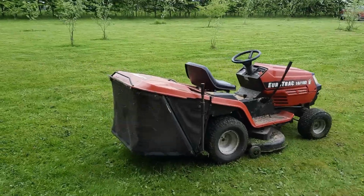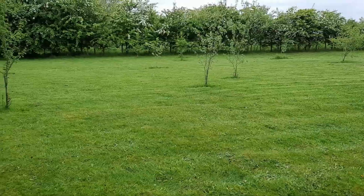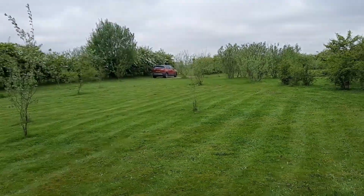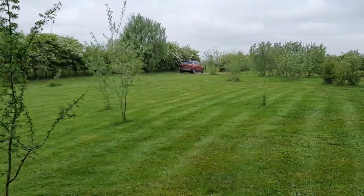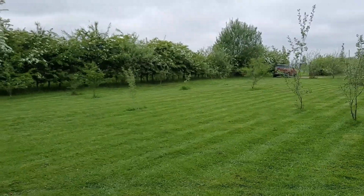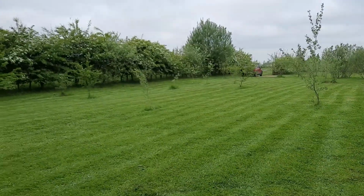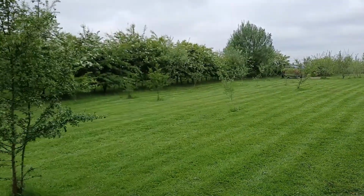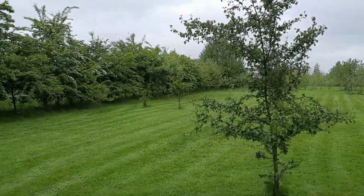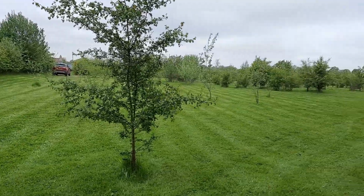Well, that's the top end of the field done. It's been a bit of a chore because it's so damned wet still. The sun's disappeared altogether, so it's been a little bit difficult. I've had to keep stopping to unblock the chute at the back, but it's looking good. Quite pleased. I'll not do any more today because it's just too wet.